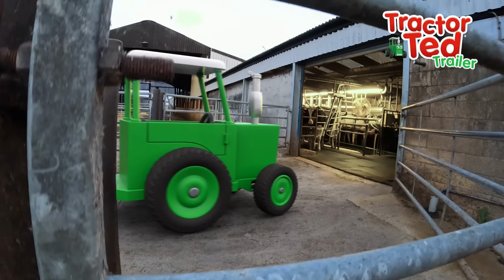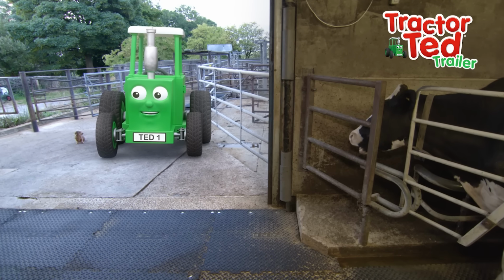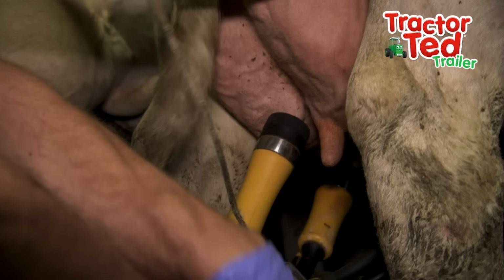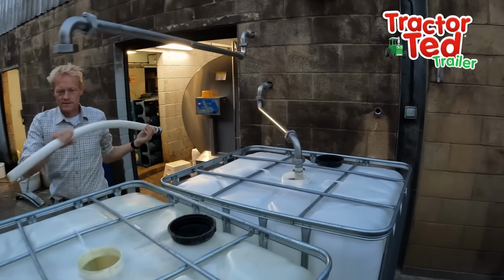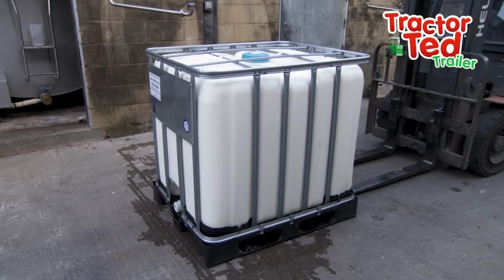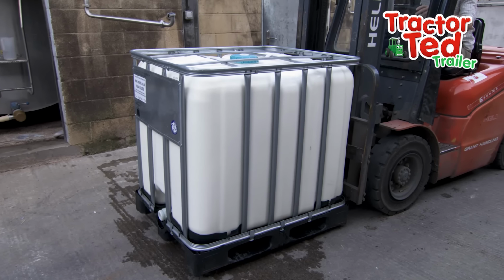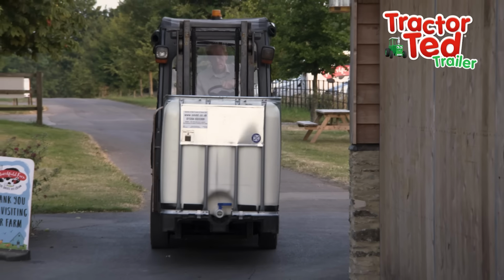Hello, Farmer Tom. Hello, Tractor Ted. Hello, Midge. There are lots of cows to milk. There are. Farmer Tom puts on the clusters. These pump the milk from the udders into these big containers. The forklift takes it round to the factory.